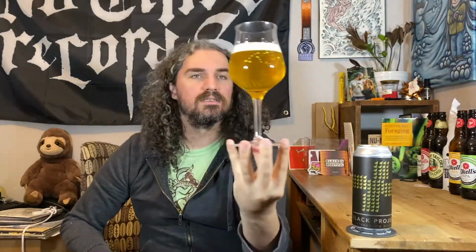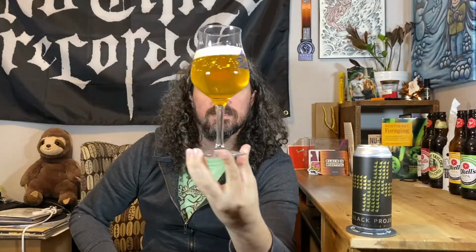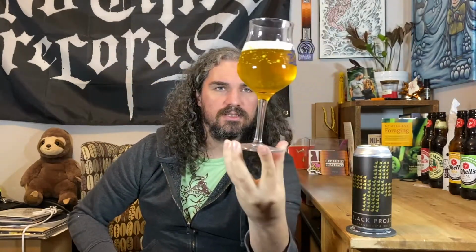That's like 3/4 of a finger of a white soapy-ish head. That is yellow. Nice sunny yellow color. Yeah. Looks a little bit like, is that what pear juice looks like? No, pear juice is cloudier than that, right?